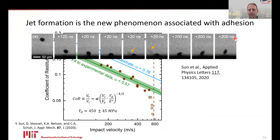So we have here the onset of a new physics, a new phenomenon. It is jetting. Jetting starts at the point where we deviate from the plastic power law. We call that divergence velocity. And eventually, at some point, the particle stops bouncing, and that's the critical adhesion velocity.